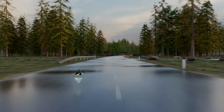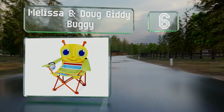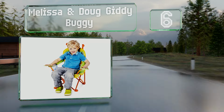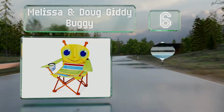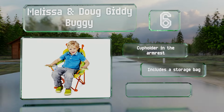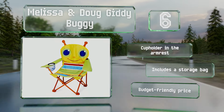Moving up our list to number 6. It's not just adults who need a comfortable place to sit when relaxing at the beach, kids do too. And that's just who the Melissa and Doug Giddy Buggy is for. Both boys and girls will appreciate the cute design and vibrant colors. It comes with a cup holder in the armrest and a storage bag at a budget-friendly price.